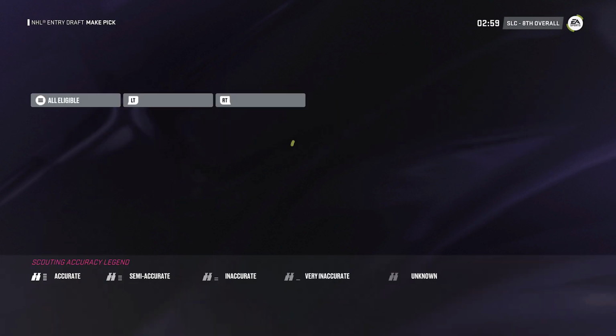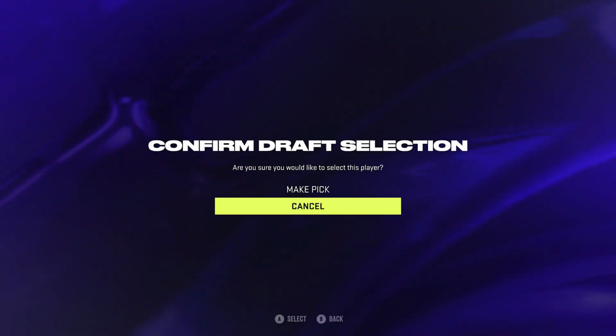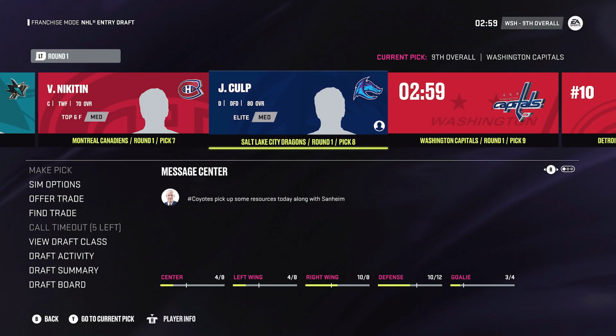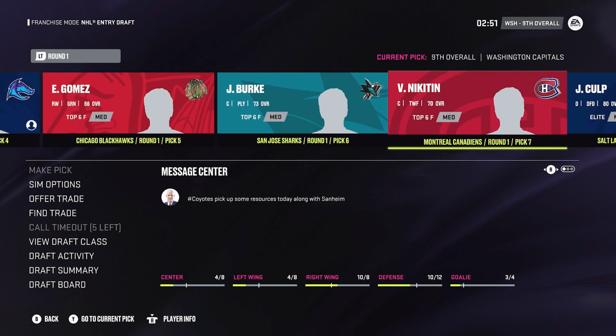That is crazy. So this dude, I don't know why, guaranteed medium elite according to our scouts. NHL ready as well. Edward Vlasic, similar style. 80 medium elite Culp. We just got 2 cornerstone players in this draft. I mean, yeah, what are these 3 teams thinking?